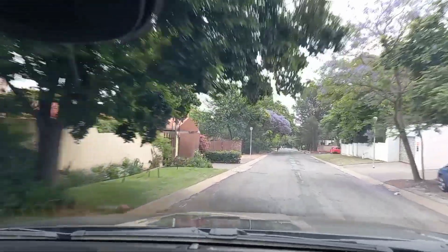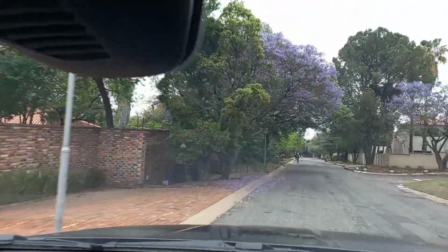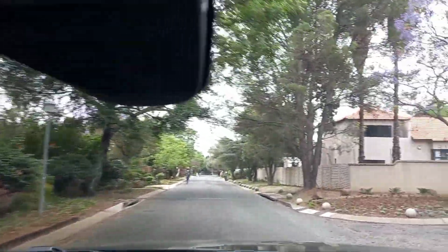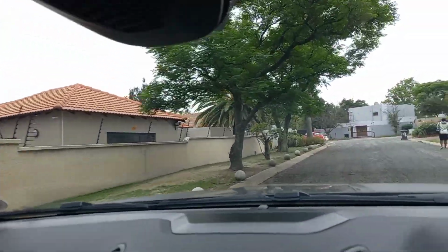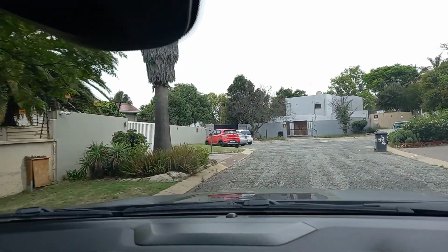You can drive this one in comfort for as long as you want, as far as you want, and wherever you want, and you're certainly not going to suffer any hardship on road. And it's also pretty light and easy to drive, considering what it is, and the size and the power and everything else.